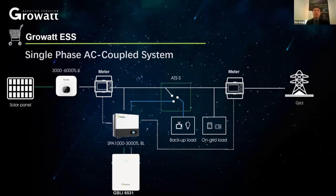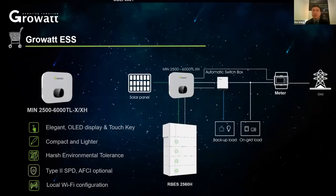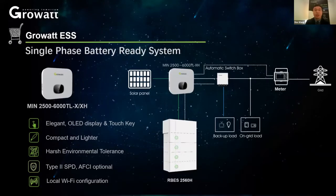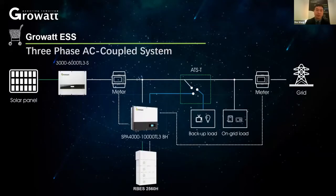Also, something I want to emphasize is our new product for 2020, the PL-XH. At this moment, we sell this inverter as just an on-grid inverter. You buy it just as an on-grid inverter. In future, when the price of the lithium battery drops, you can add our lithium batteries, then seamlessly update this on-grid system into an energy storage one. Also, this is our 3-phase hybrid, and also 3-phase AC couple for some of the larger houses with 3-phase grid.